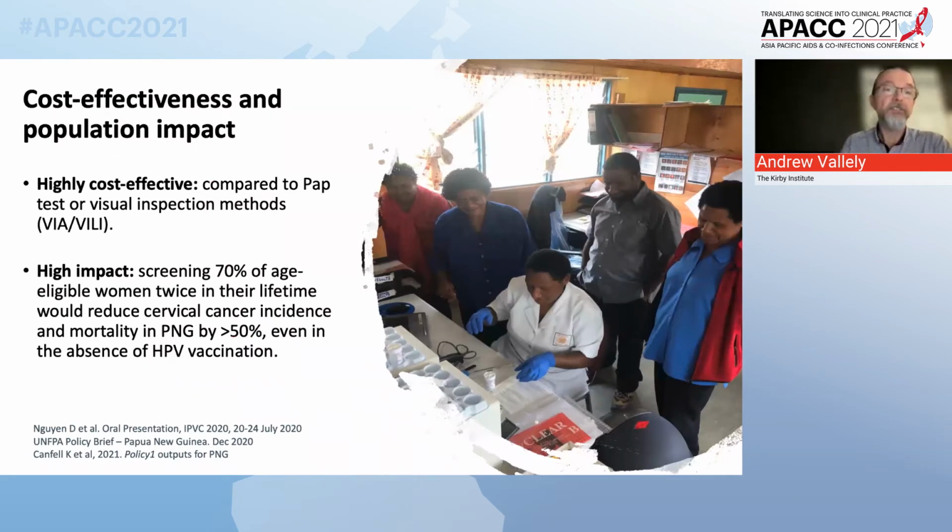With our HPV-based point-of-care test and treat strategy, not only have we found it highly acceptable and found that the clinical performance is excellent, we found it's highly cost-effective compared to earlier Pap test-based programs or visual inspection methods for screening. And we found that mathematical modeling that we've conducted is being led by Karen Canfield's group, and we at the Cancer Council in New South Wales.